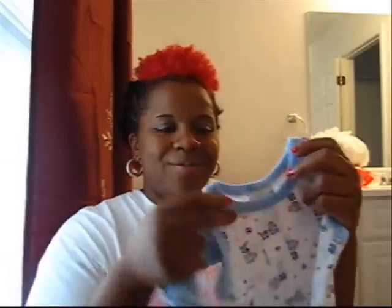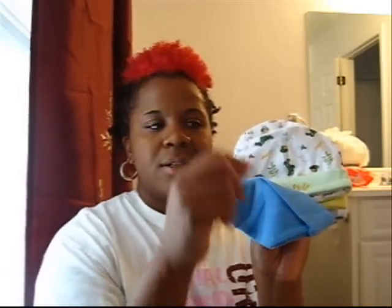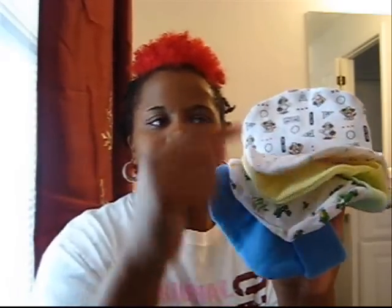These two here are like the muscle shirts for a little man. Oh, little muscle shirts, right? And here I have the caps to cover the newborn's head with, or the infant child with. You guys can see those. So those are the hats. And these here are the pants.